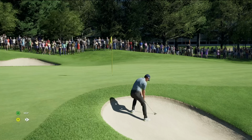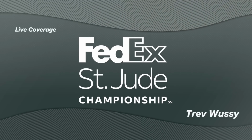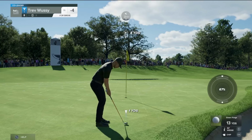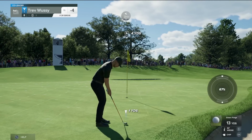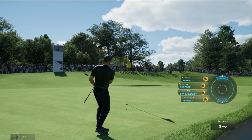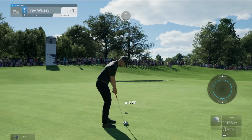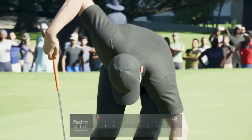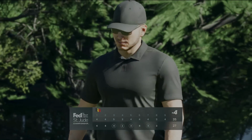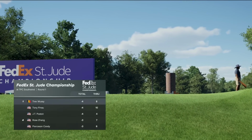This is the major champion, Matt Fitzpatrick now. Just 3 back from the leader. Okay, green side, and the goal now is to get up and down. That's really a beautiful chip shot. Needs this putt to save par. Here's a look at the leaderboard, and he is tied for the lead.